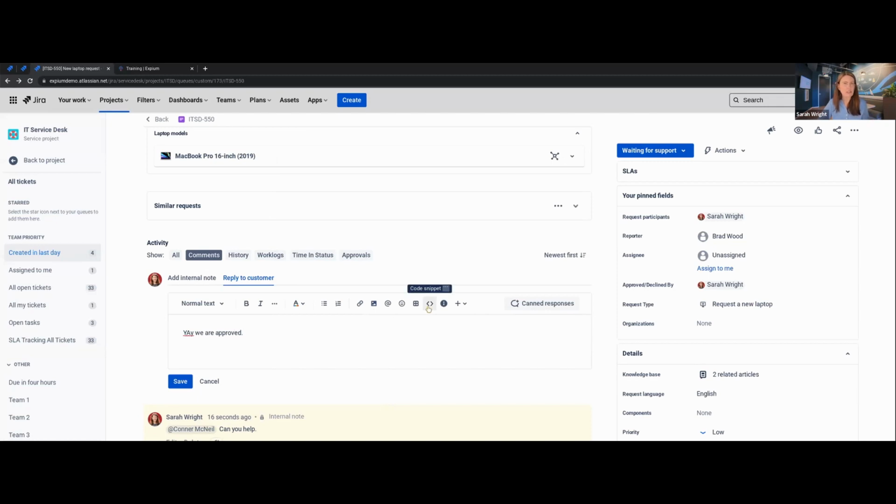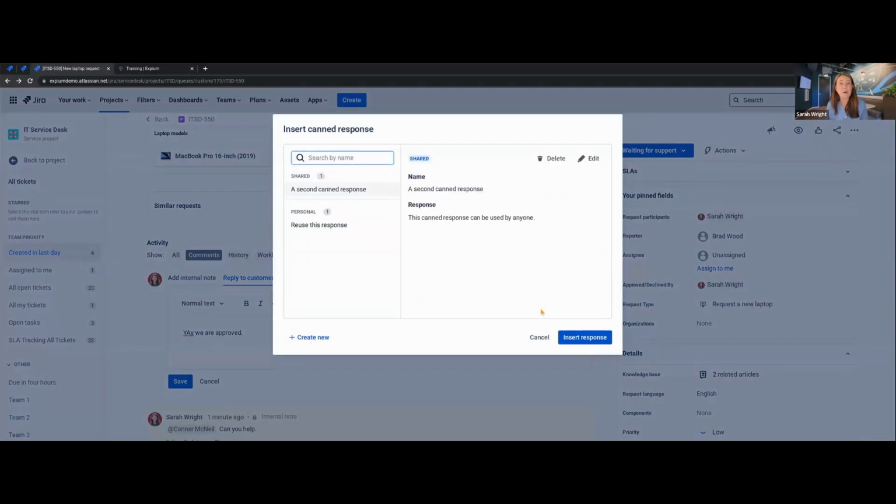And one of the things, especially if you're an IT team and maybe you're talking about some code changes, is the ability to format code snippets this way, and tables, etc. Lots of ways for you to provide really clear communication, whether that's to your internal teammates or back out to those customers. Another option you might see here is the canned responses. So this gets us to that speed again. Maybe we have some standard responses that we like to be able to give people, or we know there's a whole list of knowledge base articles that they might be interested in reading about when they send in their request. So we can use canned responses to do that.